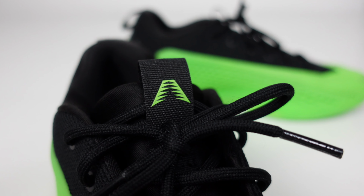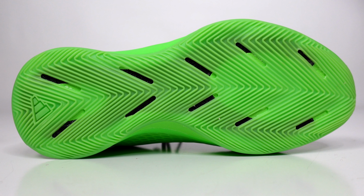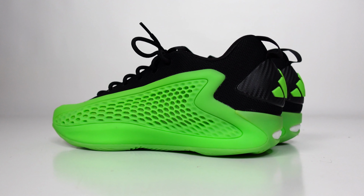This is one of the best basketball shoes for the entire year. And in terms of a signature initial release, this was the most anticipated probably since LaMelo Ball. Hopefully LaMelo Ball can play basketball this year.